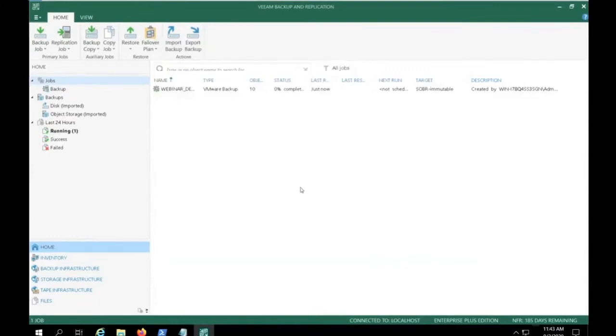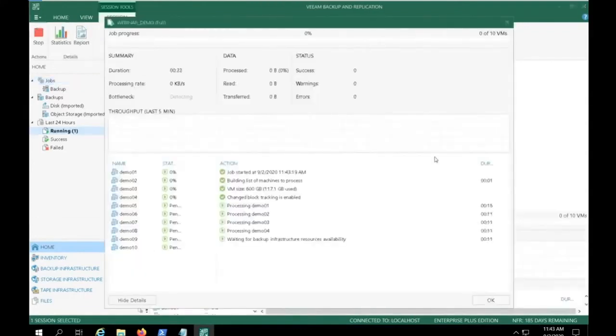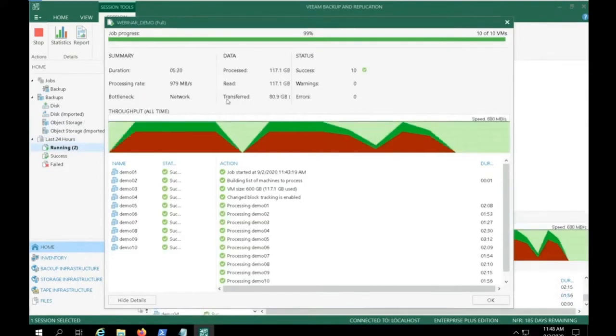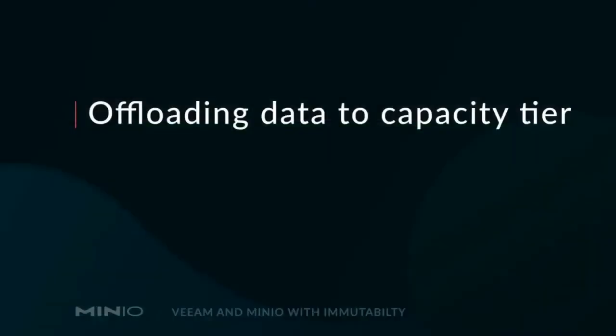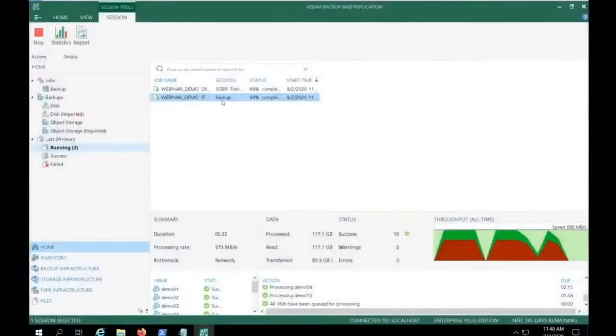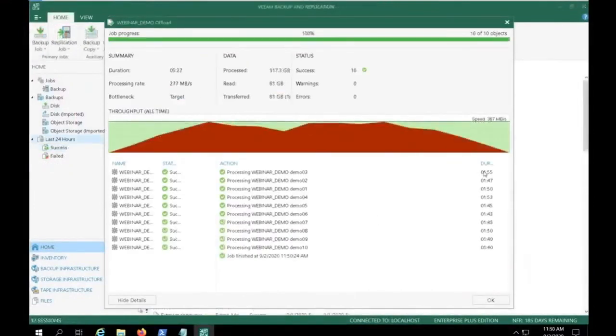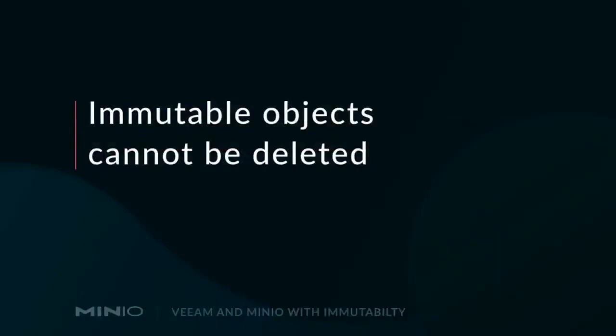So we'll show the job beginning, and then we'll fast forward a little bit to show the stats at the end. So here you can see that the virtual machines finish in about 2 minutes, and the total throughput for the processing rate is 979 megabytes, so pretty close to that 1 gigabyte per second that we're looking for. As data gets offloaded to the capacity tier, we see again, as we look at the stats for the job, that the VMs took about 2 minutes each to get put through. And that's aggregate, so it's not 12 minutes total, but it's about 6 minutes for everything.